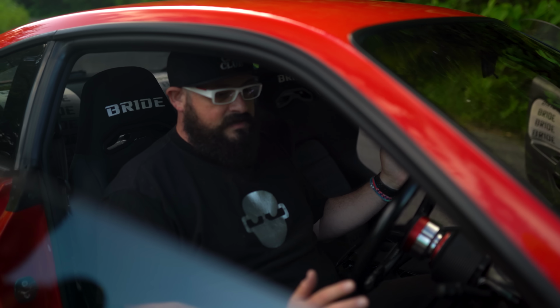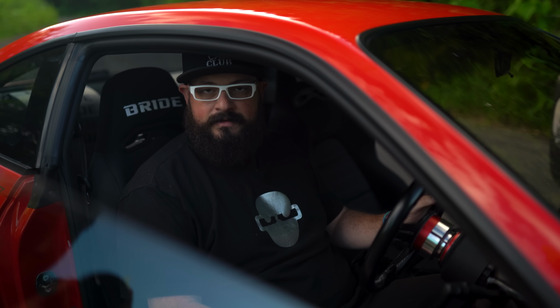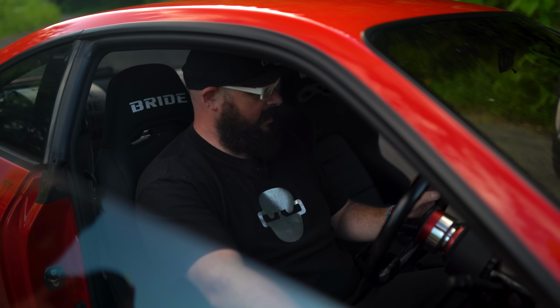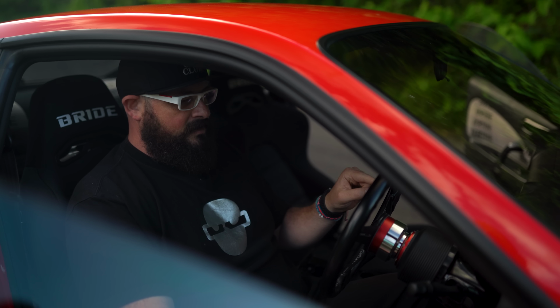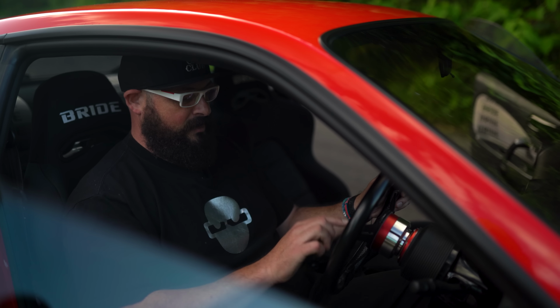And the interior is a very special place to be. It's done with a lot of taste. Basically, all the stock upholstery has been removed and it's been replaced with Bride fabric, and it's got some Bride seats. And the lower part of the dashboard has been kind of painted in a glossy metallic black to kind of highlight the additions like the navigation unit and the Nismo shifter here. It's got Nismo dials on the main stack, and of course, Nardi steering wheel with the Nob logo.